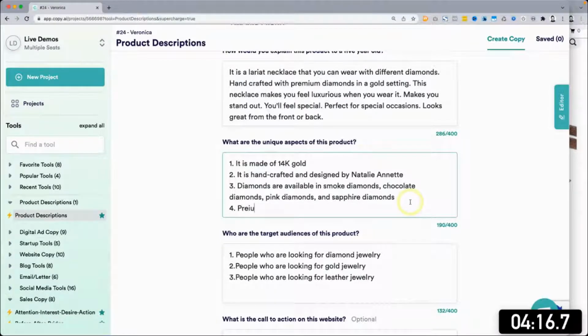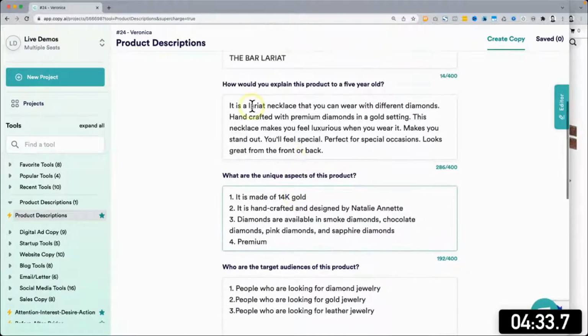I've Googled the Lariat. It's a necklace, a long, thin piece distinguished by the lack of clasp or traditional closures. So you just tie it, or make a knot in it to put it on around your neck. Got it. So the AI should understand that. Premium quality. I'll just say premium quality.